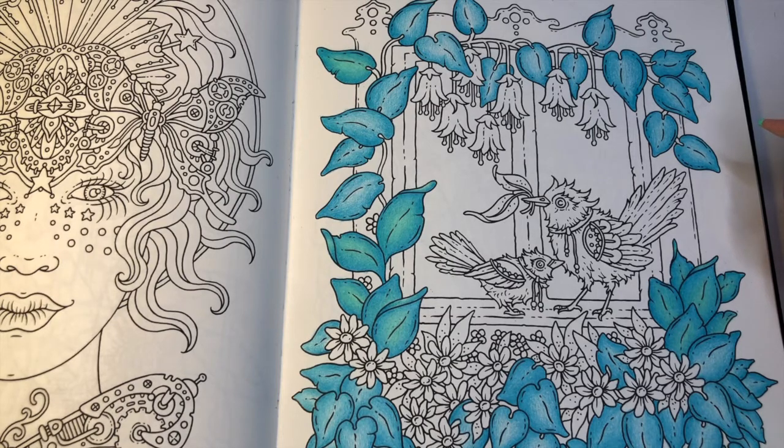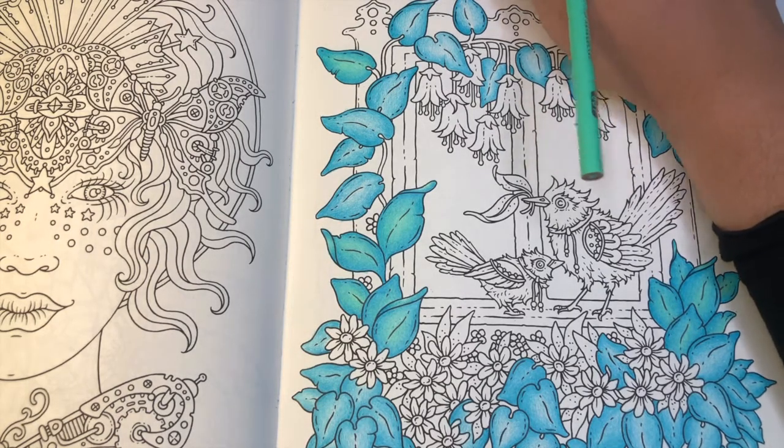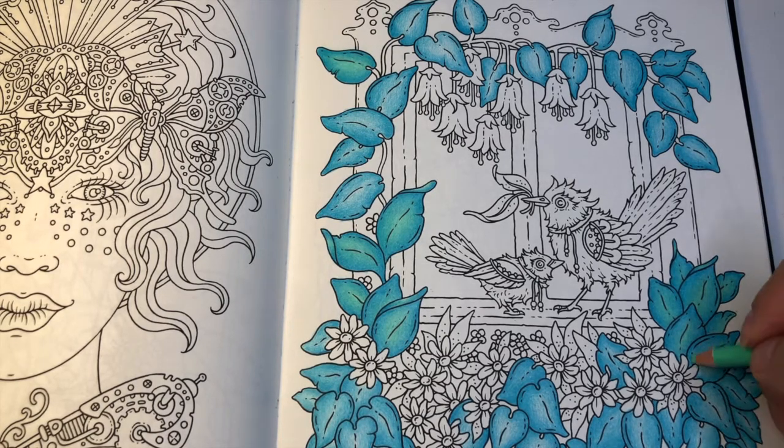Grab a cup of tea, your favorite pens or pencils, and soon you'll find yourself transported to the serene floral setting of a 19th century cottage garden. How sweet. Let's see if it says how many images there are. So they're single-sided and there are 30. Wonderful. So 30 images, single-sided.